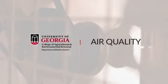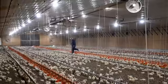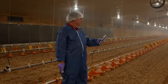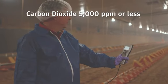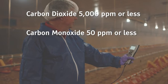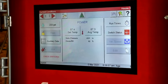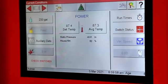Air quality is another basic need of poultry that we need to do a good job of managing. Air quality is going to consist of parameters such as carbon dioxide, carbon monoxide, ammonia, and relative humidity. For carbon dioxide, we want to maintain that at 5,000 ppm or less. For carbon monoxide, we want 50 ppm or less. For ammonia, 25 ppm or less. And then relative humidity, we want to shoot for a range of between 40 and 60%.